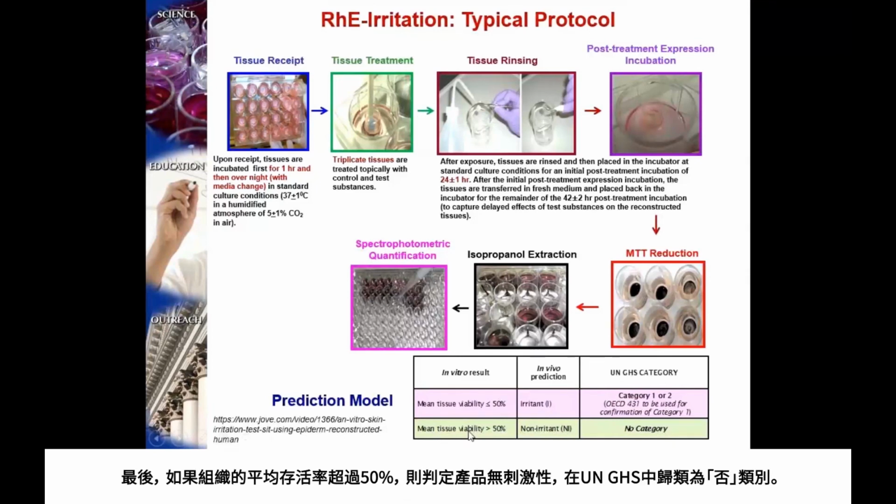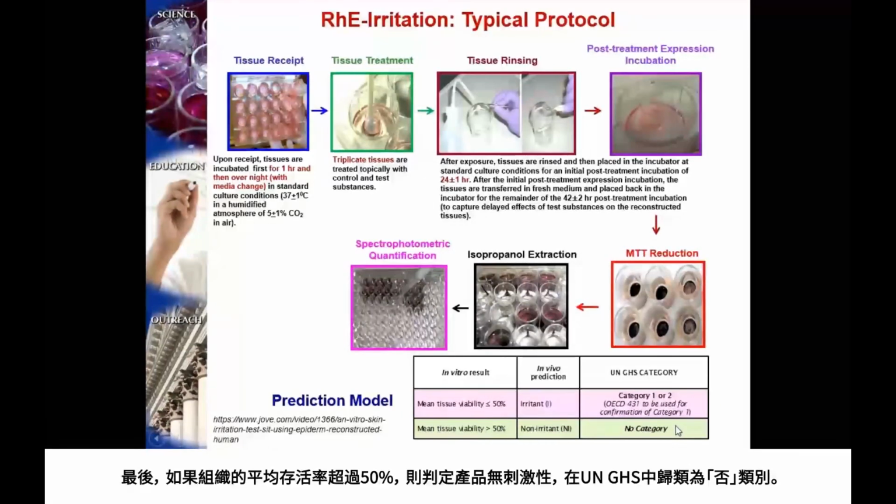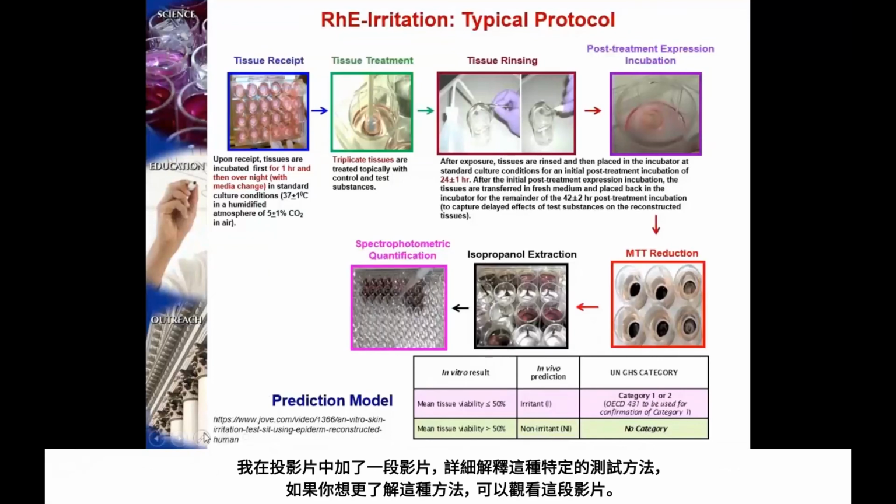Finally, if the mean viability of the tissues is more than 50%, the products are deemed to be non-irritants, and they are considered a no category for the purposes of the UN GHS categorization system. I included in this slide one of the available videos that explain this particular test method in detail, should you want to learn more about it.